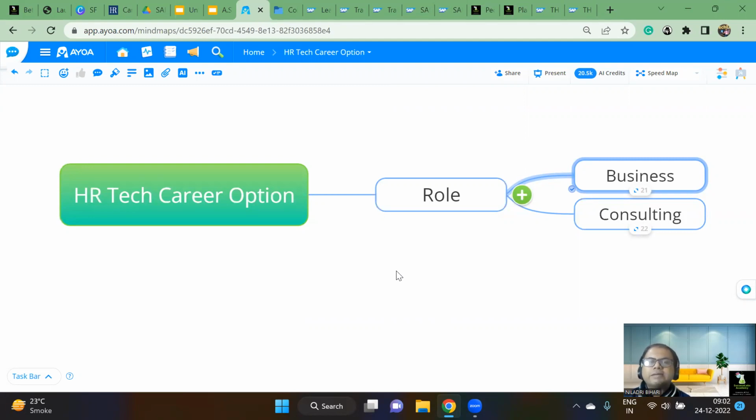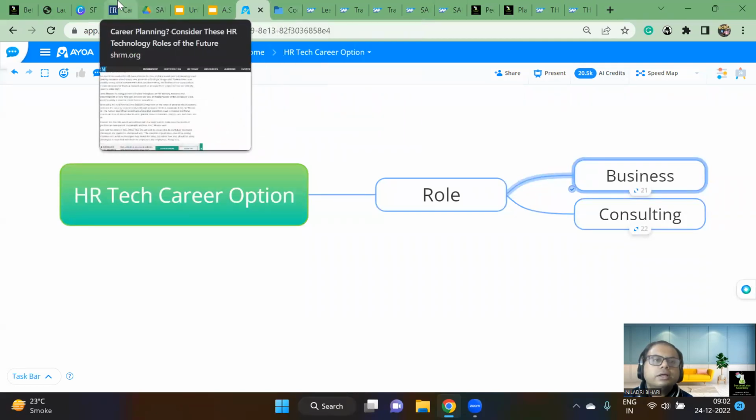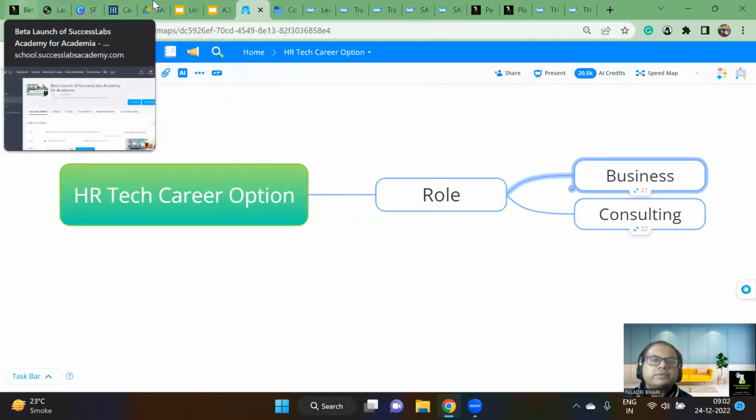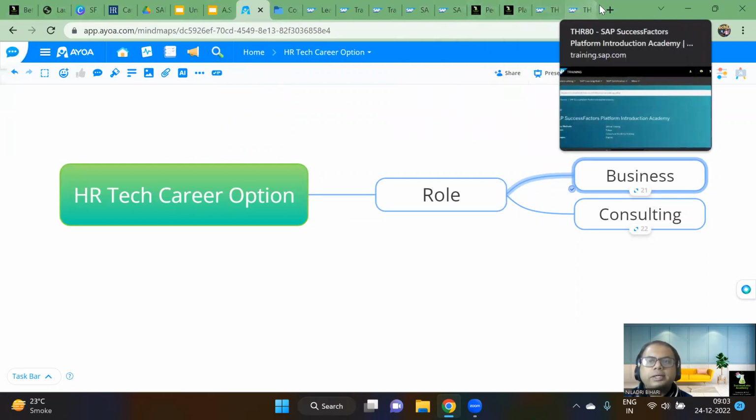So with that, I have a very good toolkit for you, which I recently went through from AI HR team, so I thought of sharing it with you. It is called Career Toolkit, which is based on your current role, and shows how you can navigate to the different roles in the HR space. I will show you that toolkit, and with that we will be concluding today's session.